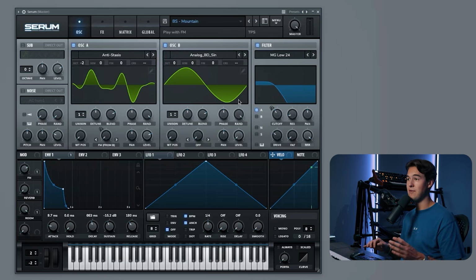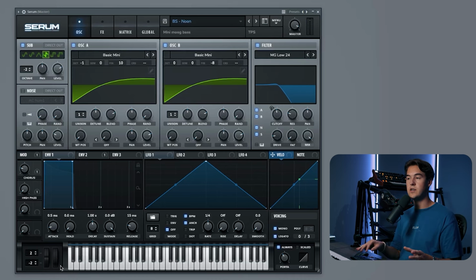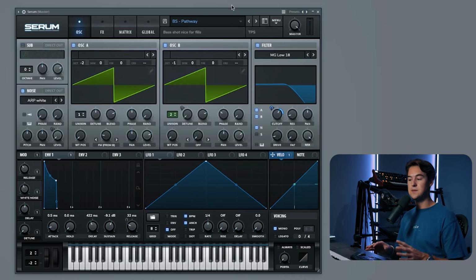Bass Mountain is a plucky FM bass. Bass Noon. Sounds very analog because we used the fine tuning to create a detuned effect instead of the unison, which creates a more digital detune. But we stacked 3 saw wavetables on top of each other and then fine-tuned 2 of them, which creates that analog feel. Bass Pathway.